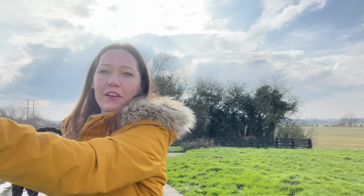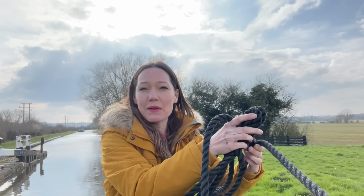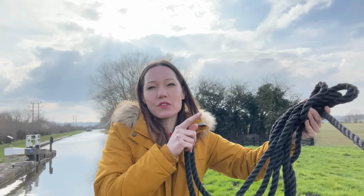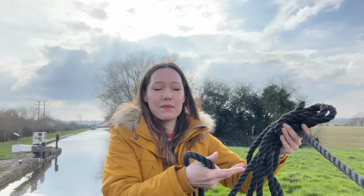It all goes wrong when I try and film myself, but basically I need to take my centre line with me, because as long as I've got the centre line I can control the boat while I'm not on it, basically by using the rope to pull the boat.